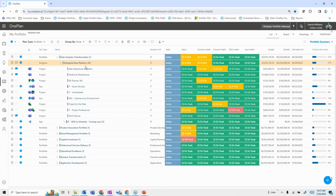And so within here, I can see a bunch of projects and epics that are within this enterprise data platform underneath this data analytics transformation portfolio. And you can determine different portfolios and who has access to what with a full security model to determine different branches of that portfolio if you want to go broadly across an organization.